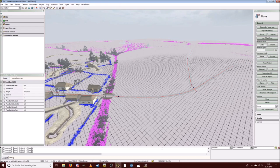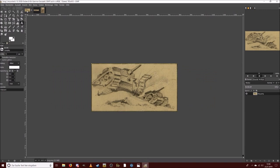Correct. So, I think I showed you this picture before. The Russians drew a picture of the tanks that they encountered here, which were apparently Stugs. Probably short-barreled Stugs in support of 2nd Luftwaffe Field Division.